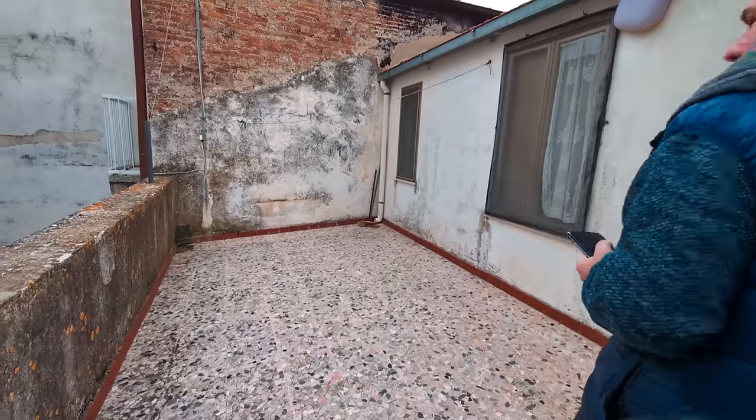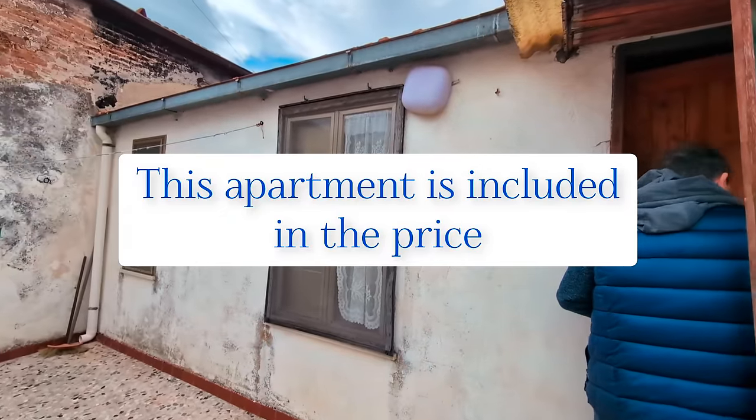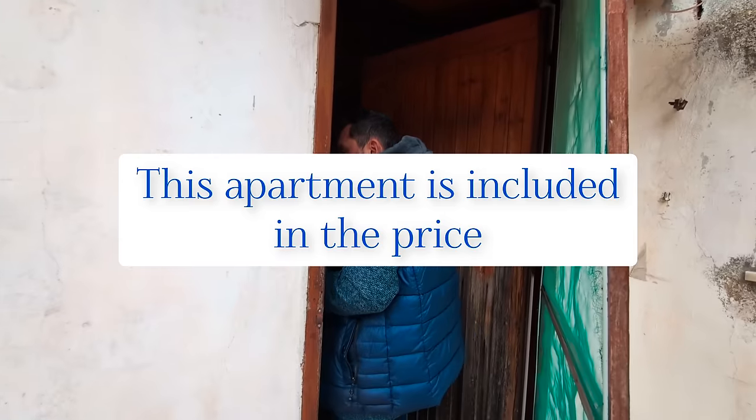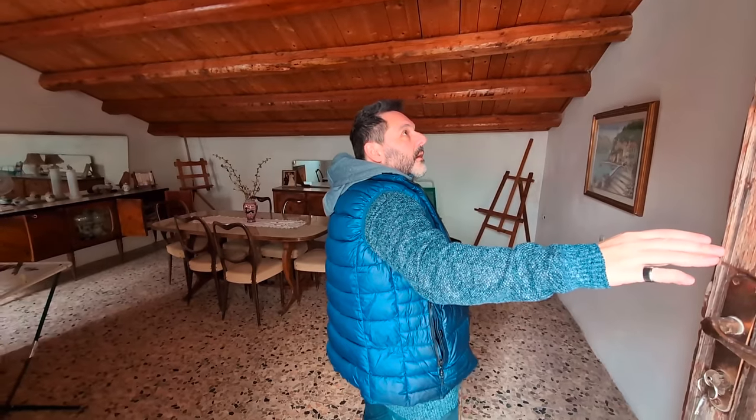Yeah, so that it runs off. Smart. And it's included in the price? Yeah.